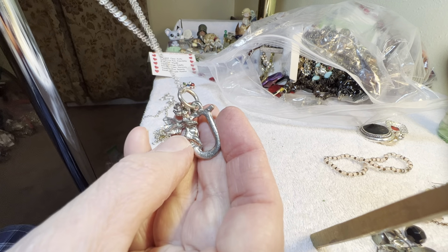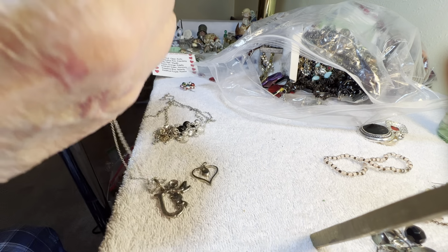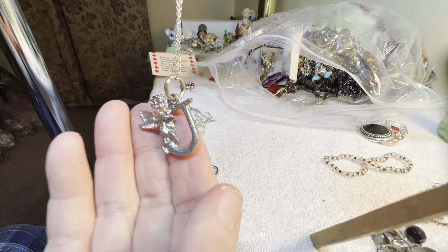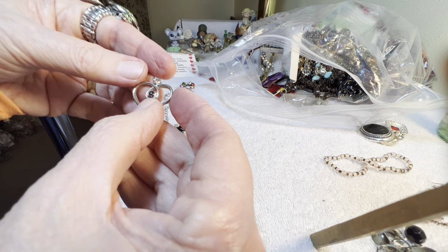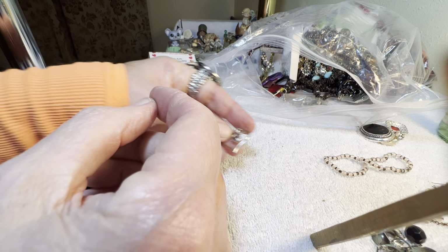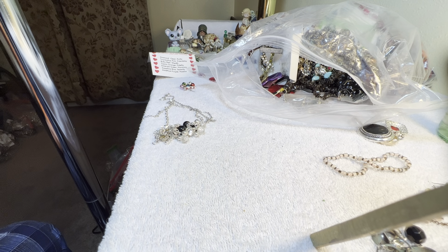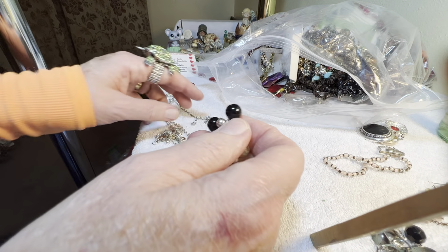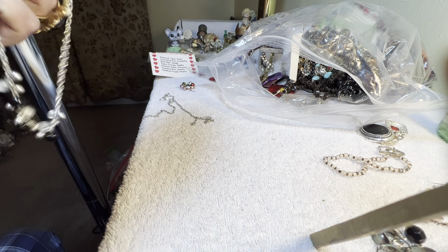That's nice, a J, $2, vintage, and it's a magnet clasp, easy to put on. With an angel. Was that part of it? Now I don't know where it went. It's down in the jewelry box.